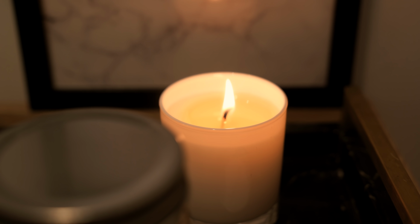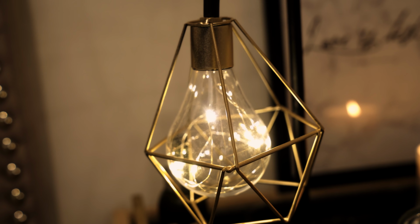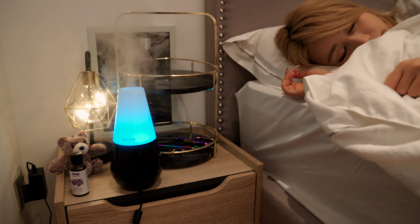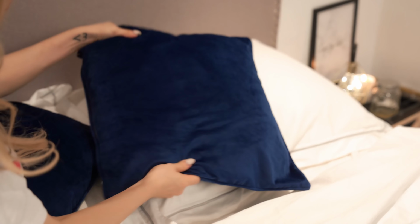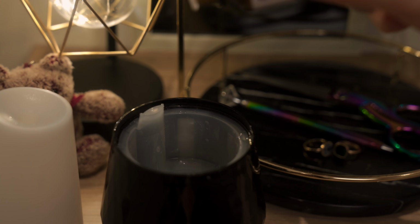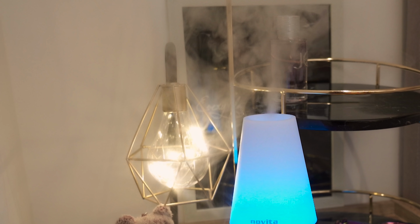The next hack is to create a sleeping oasis for your bedroom. Basically, this means turning your bedroom into a palace for sleeping, which is something I can totally get behind. This means things like getting blackout curtains and some super comfy, fluffy pillows and blankets. I personally like to have an essential oil diffuser with a few drops of lavender inside, and I just find this helps me de-stress and helps me fall asleep.